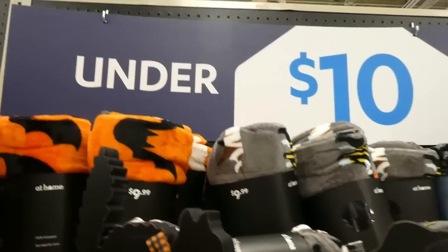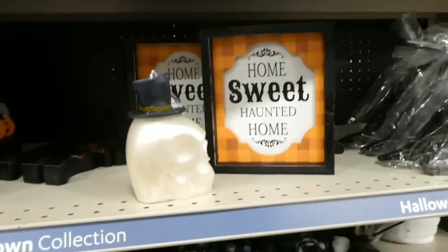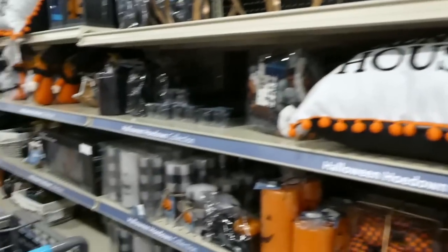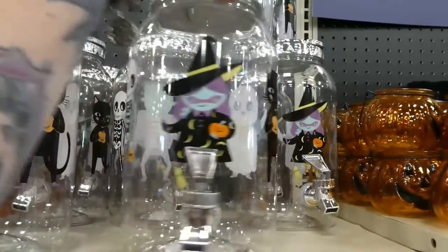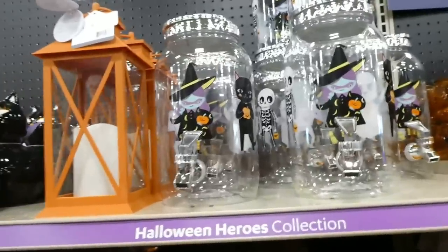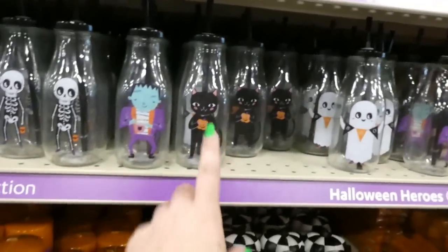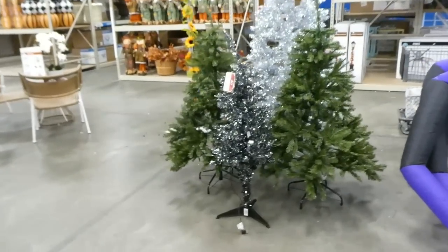They've got some throws. Blankets I don't need, but if you do need blankets, they're only 10 bucks for these cute little blankets. Okay, we already saw all of this. Anything new over here? Oh, that's a cute one. This one's plastic. So if you're worried about it breaking like the glass skeleton one, this one's only $9.99 and it's very light. And if you drop it, it's not gonna shatter. And since I'm clumsy, that's a benefit. That's a good thing. These are cute. These like little milk bottle, I love them. Like simmer down now. Okay, it is August.